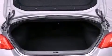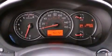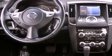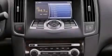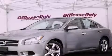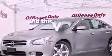The following features are also included: 18-inch alloy wheels, air conditioning with automatic climate control, cruise control, a leather-wrapped steering wheel, an electronic throttle, performance tires, an engine immobilizer theft deterrent system, rear impact crumple zones, an auto-dimming rear-view mirror, and this vehicle has less than 30,000 miles.